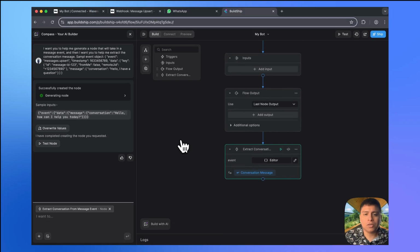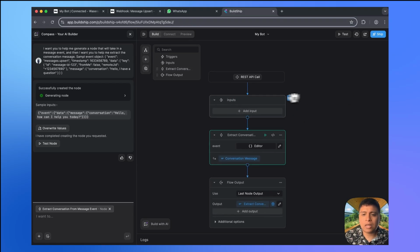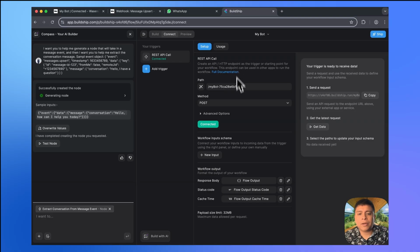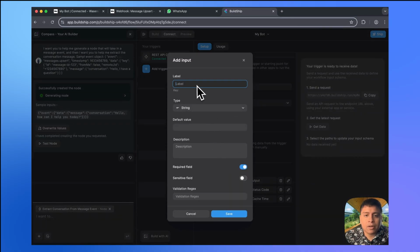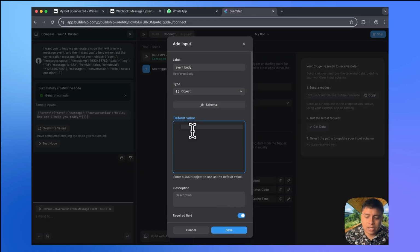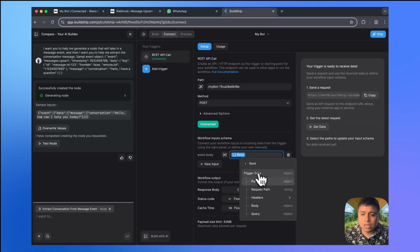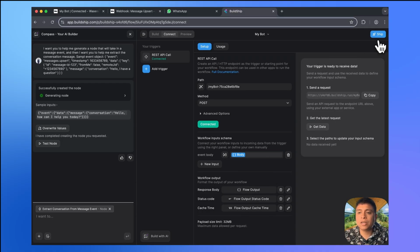So what I am going to do is, because it added the node below the flow output, I'm just going to drag that above it. And then I'll need to add a new input to my workflow. So I'll go back to this trigger and let's add a new input here. I'm going to call this event body. This is of course an object, and let's default value empty object. Let's save this and we will grab this. We don't need that. We just want the body. Okay, this is looking good.